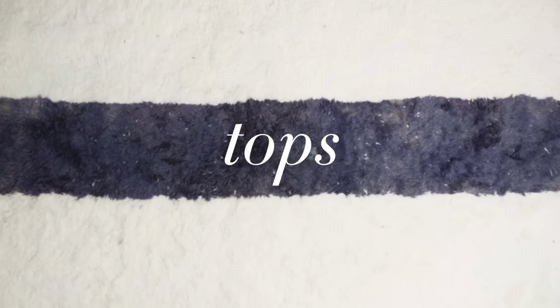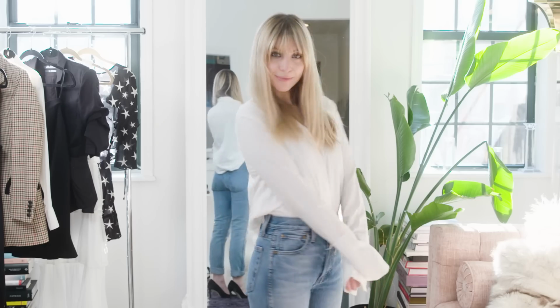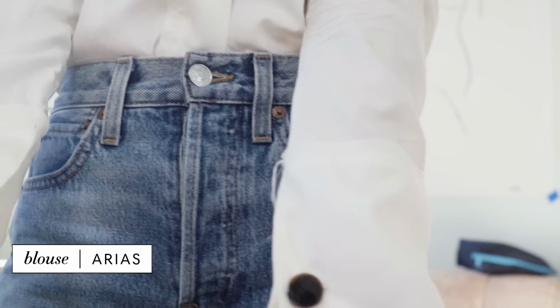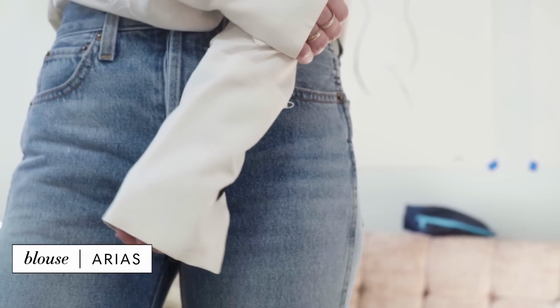Let's talk tops. It's good to have a mix of basics and things that have a little bit more interest to them. In the winter, obviously sweaters are super important. I love a good white blouse. I think it takes you really, really far. You can mix it with denim, you can wear it with skirts, and this one has some interesting button detail, which I think makes it a lot more fun.